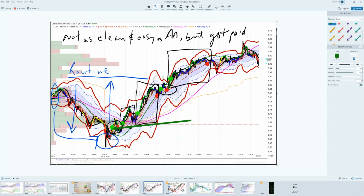So the first one was a scratch, then a re-entry gets about 1. Re-entry gets maybe a 2. Scratch. This one gets 1. And this one, so there's maybe 5 execution R in this little stack.